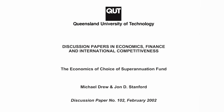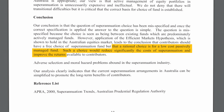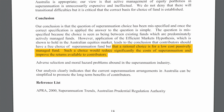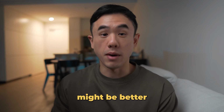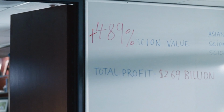In another academic paper by the same university, it found that the rational choice is for a low-cost, passively managed fund. Such a choice would significantly reduce the costs of superannuation and improve the returns available to contributors. So both of these papers lean towards the idea that a passive management style might be better. But suppose you're still not convinced, because you know for a fact that there have been funds out there that have outperformed the market. Perhaps it's a fund that you're currently with as well. And if you're currently not with one, then surely you can just pick a fund that's going to beat the market based on its previous performance, right?